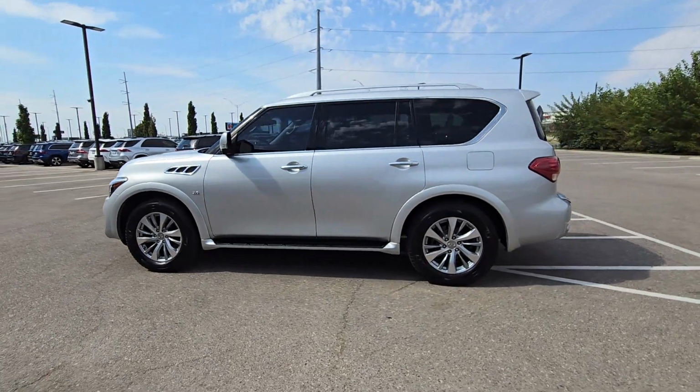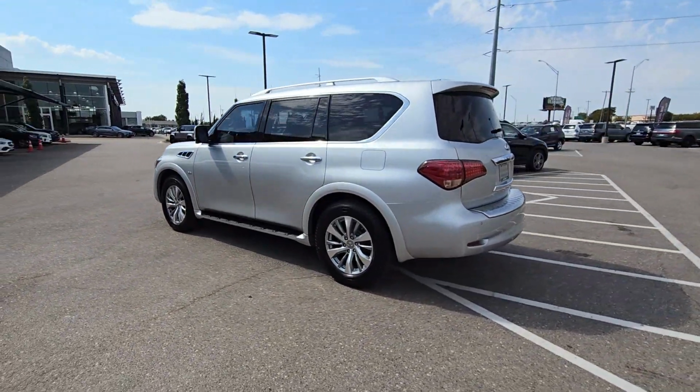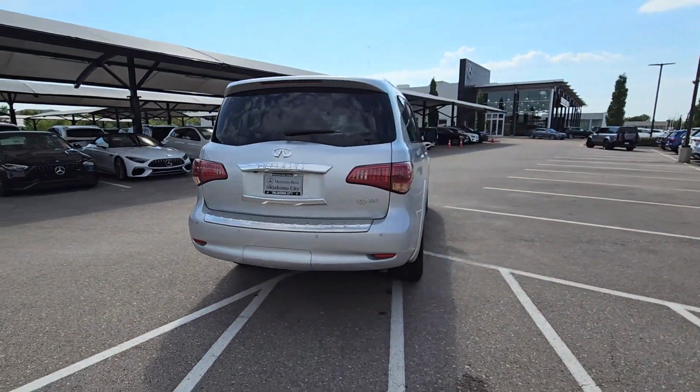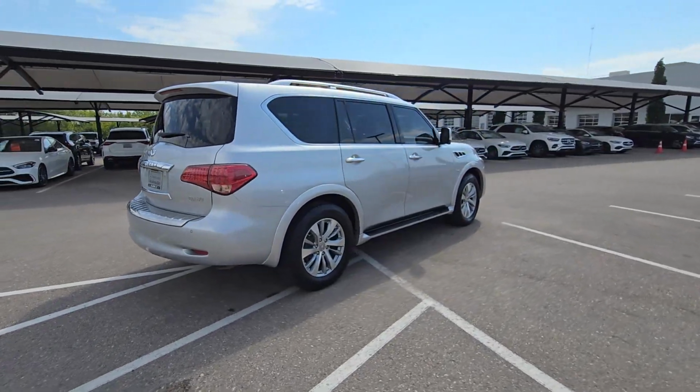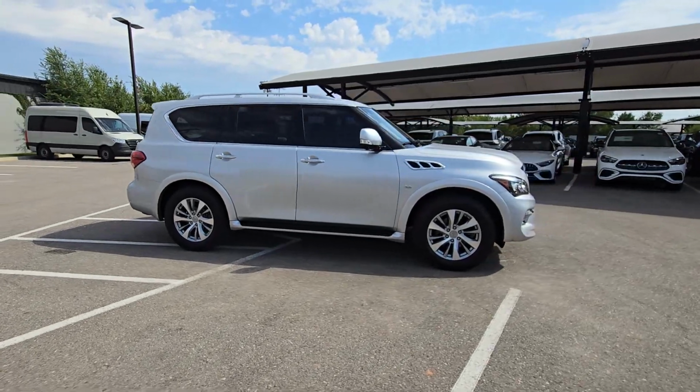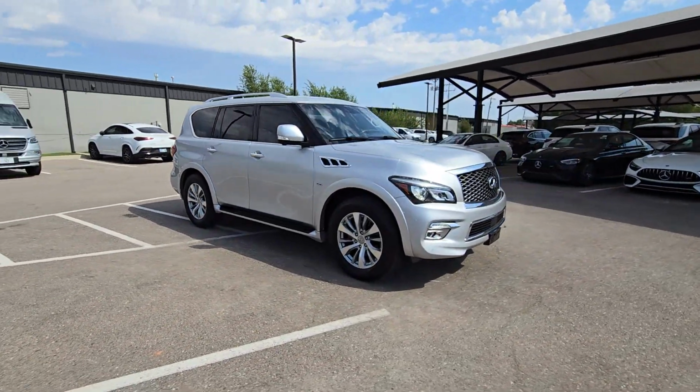Get a feel for the 2016 INFINITI QX80. This vehicle is an outstanding buy with fewer than 150,000 miles on the odometer. Spacious luxury and rugged capability are yours in this handsome QX80.